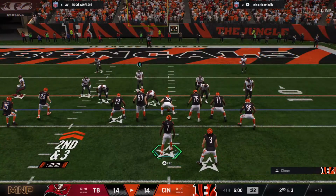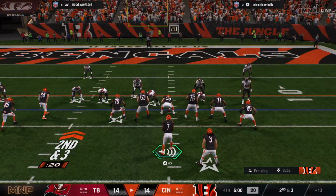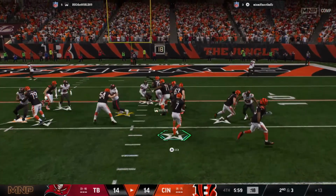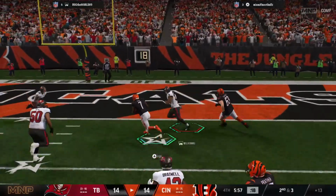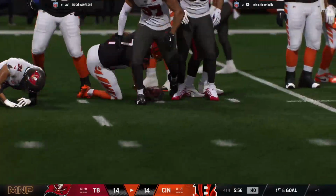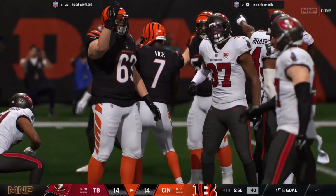Second and 3 now. Drawing up the designed keeper. And it's another 1st down on this drive. This time they're into 1st and goal.